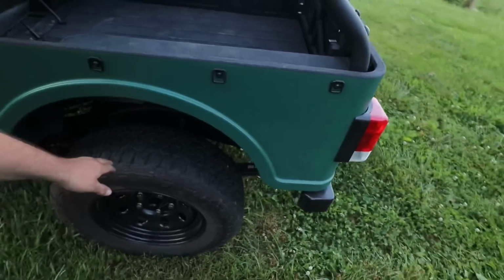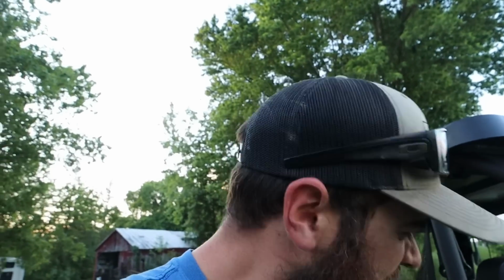The tires it comes with, they're not very aggressive. I might change those out eventually, but I'm gonna run those for now. They're gonna be fine for what I'm doing. Wouldn't mind them being a little bit more aggressive though. Those are my initial impressions.